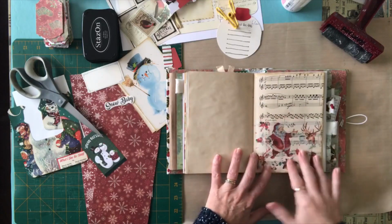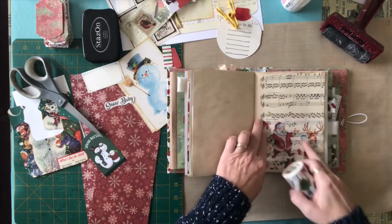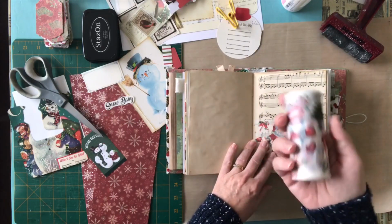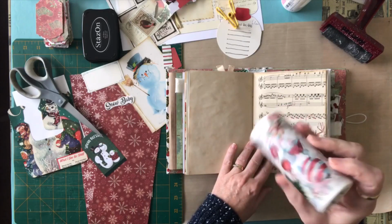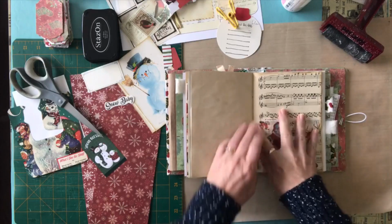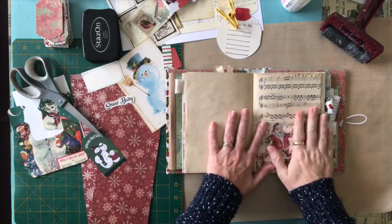Now I did take a piece of this very large washi tape and I just pulled it out and covered the bottom half of this music page. I believe I got this from Your Creative Studio. I'm pretty sure I did. I just like it because it covers quite a bit and it's really pretty. It's all Christmas themed. So we're going to start with that.